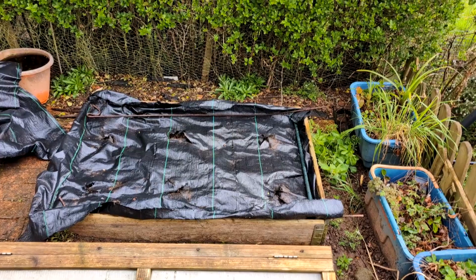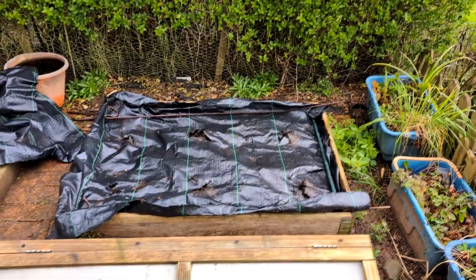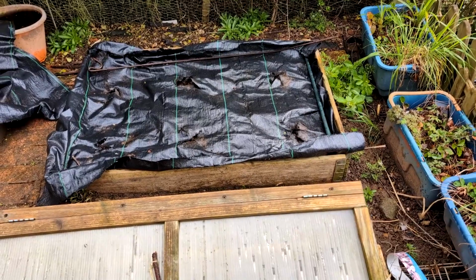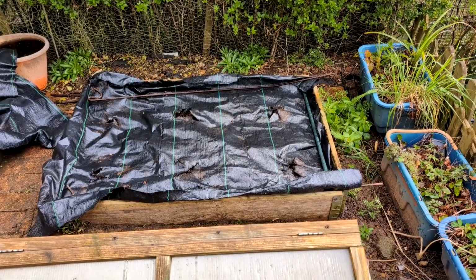Take 3. So in here is either Kerr's Pink or Home Guard. I've only got 6 of the potatoes, so I'm not quite sure which variety it is out of those 2 at the moment. So, typical British weather. I think this hailstone's not just rain. Absolutely tipping it down.